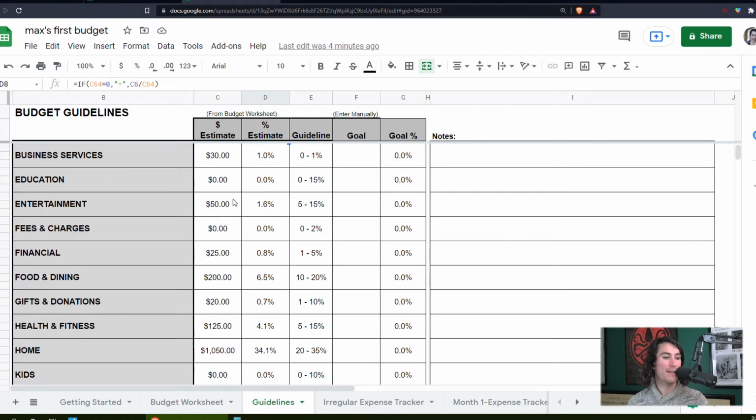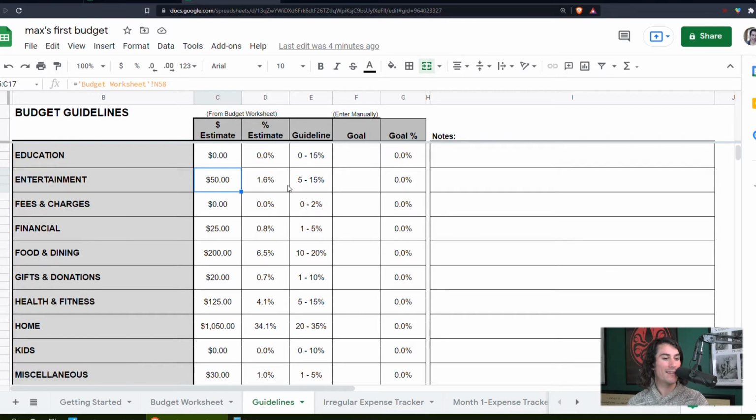You go through some of these. Let's see what other ones. Couple of the ones look like they're wrong. Entertainment, yeah, this is very, very broad. I would put that way lower, especially if you're paying off debt. That number should be about what I have, about 2% or lower. You can have entertainment and have fun when you are debt free when it comes to credit cards.